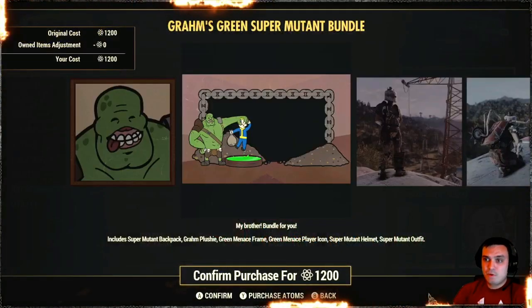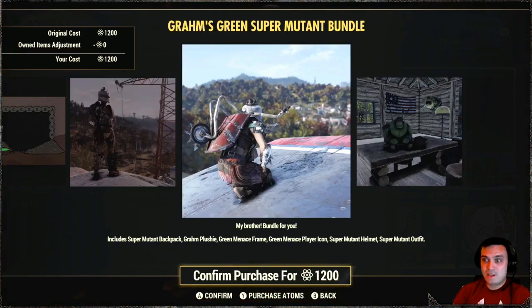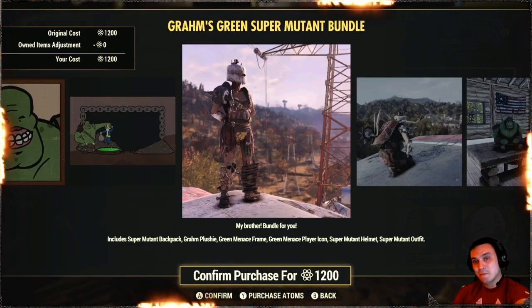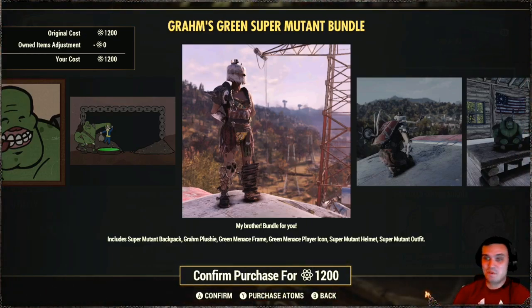Graham Green Super Mutant bundle. This is actually a pretty good one. The outfit is actually great. The backpack is great. I made a full review of this one, so check it out. And by the way, the Mothman goggles look really nice with that Super Mutant helmet.